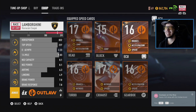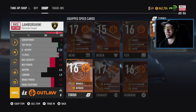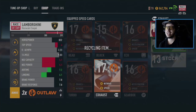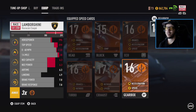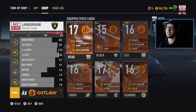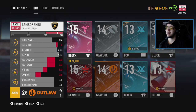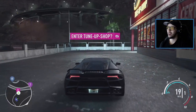Look at this. Everything's so good that we have. Let's just trade in the extras. Our car is going to be ridiculously fast. I've never seen a 6x outlaw bonus. I've never seen a 6x bonus for any car. So this is our first one here. Look at this. All right, let's go ahead and back out. All right, this thing's quick.